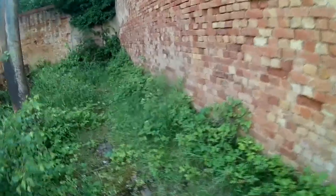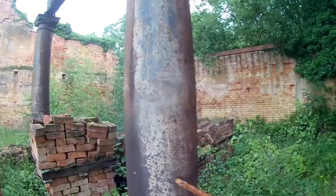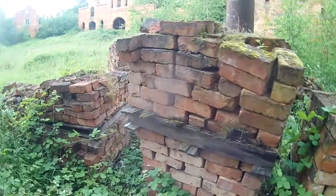Wow. See, they're cast iron. Cast iron pillars supporting that big beam up there. And pallets of bricks. Perhaps somebody's out for it yet. Perhaps somebody might decide to preserve it a little bit more.